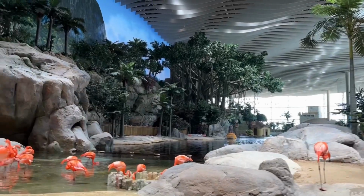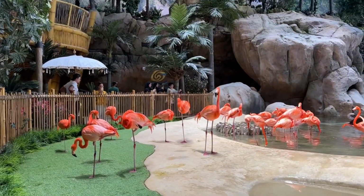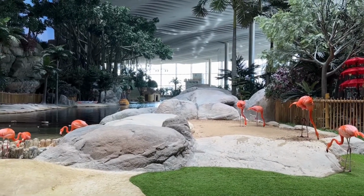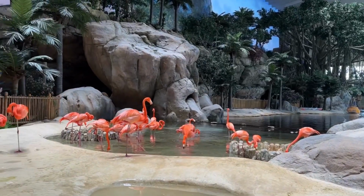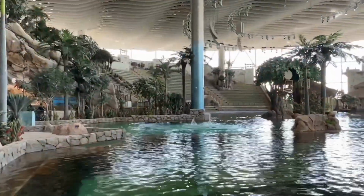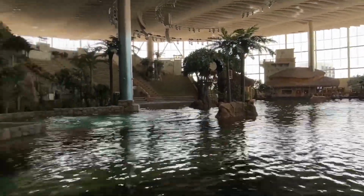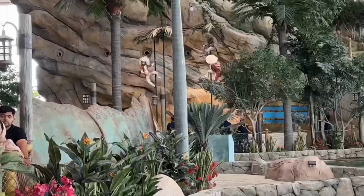Here was a flamingo preserve, which looked and felt like an actual beach. The flamingos had such vibrant pink skin and feathers, and at times the flamingos would get really close to us, so close that you could almost touch them. Beside the walkway there was the dolphin pond where we saw the dolphins jump out of the water, and towards one side the dolphin trainers were training them.